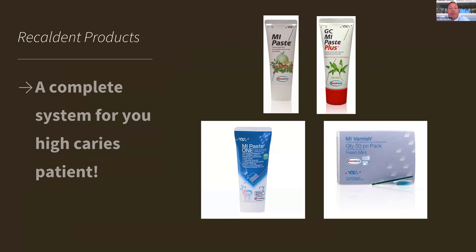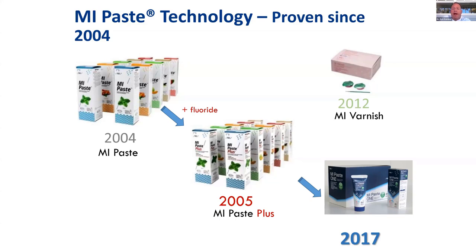GC's not stupid. They're actually pretty smart. Their scientists are some of the best. They took this product and they lateraled it into other products within their arsenal. So if you're a believer in Recaldent and you're a believer in what I say, MI Paste One is a toothpaste that has Recaldent inside. And MI Varnish, which is a fluoride varnish, has Recaldent inside. The evolution from 2004 through 2017 allowed for a complete series of products that have the Recaldent factors in there. So you could stay in family if you feel comfortable with these materials.